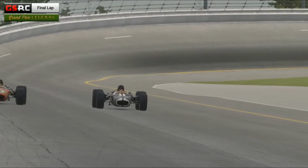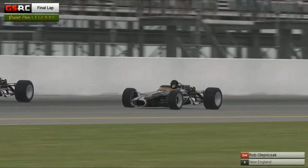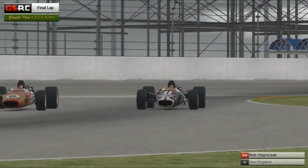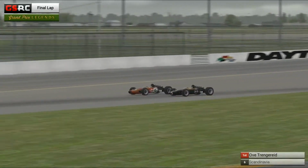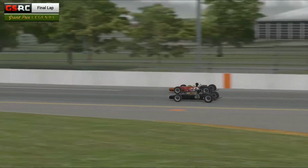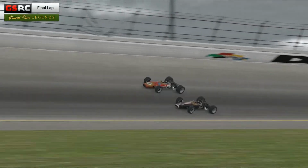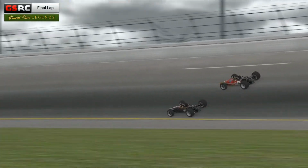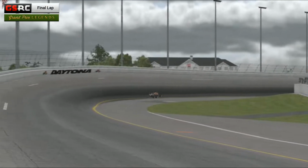The Norwegian tries to go around the outside into the bus stop. 300, 200. They are braking right now. Ove Trengerate still side by side with Rob Olnick as they continue side by side out of the bus stop. Rob Olnick cuts the chicane. And Ove Trengerate continues to be on the loud pedal on the high side. This obviously gives him the long run, but it might set him up perfectly for the line as the exit.